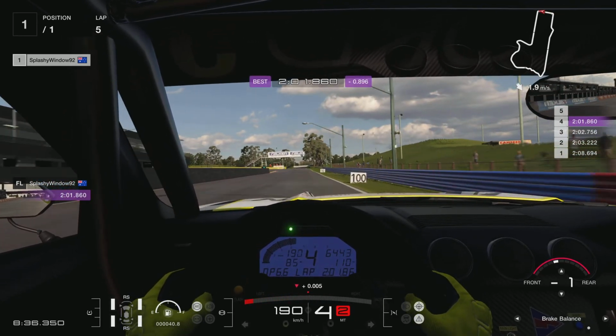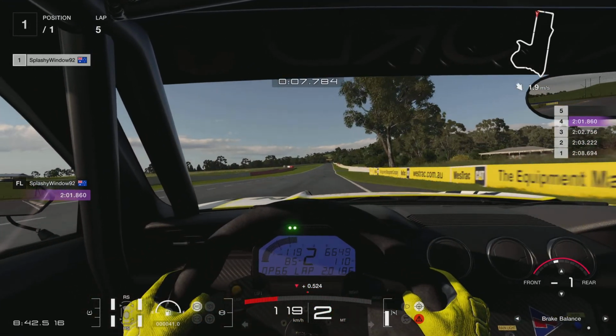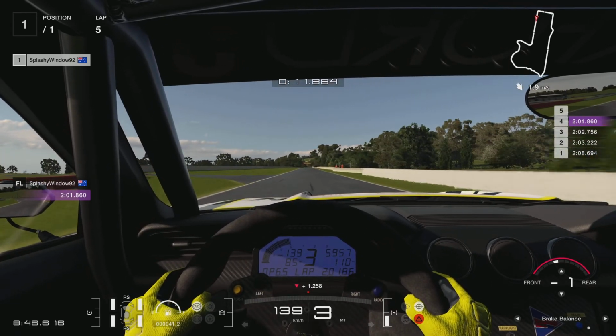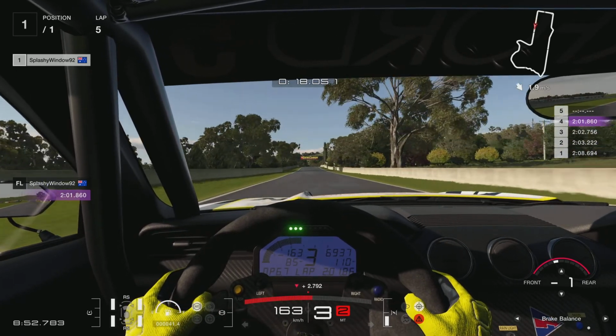And there you go, guys. That's a pretty solid lap actually by me, a 2:01.86, so not bad at all. There were a couple of times where I had to feather the throttle, but that was fun. I enjoyed that, and I hope you guys did too.